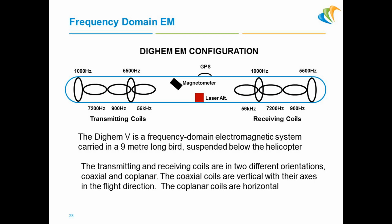Now this is the DIGHEM system. We have 5 transmitter coil sets. 3 of them are coplanar, horizontal coplanar, so the loop is sitting like this. 2 of them are vertical coaxial, so it's tilted 90 degrees. The coplanar coil sets are useful for seeing layered structures, or more useful. They both do each thing, but there's a higher sensitivity, whereas the vertical coils are better for seeing vertical structures.